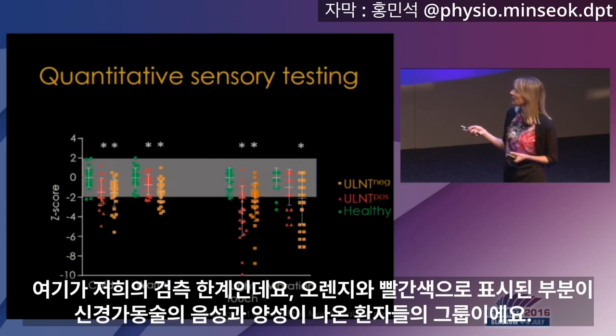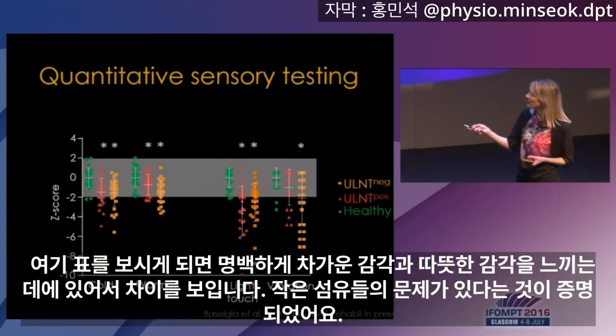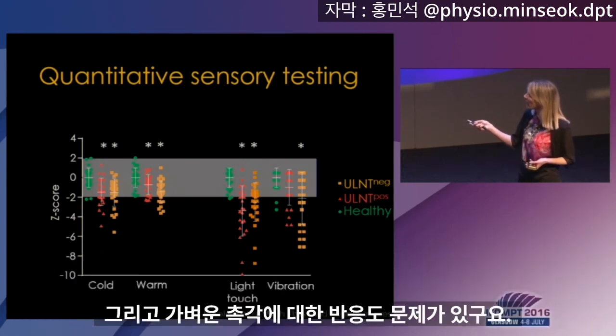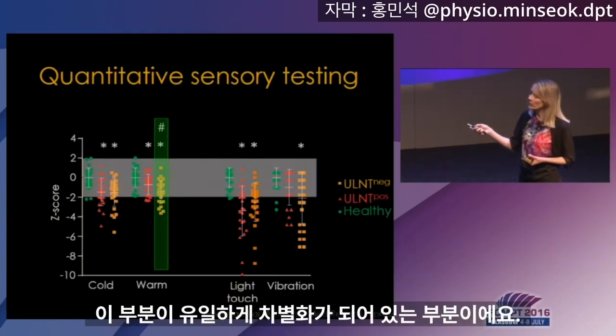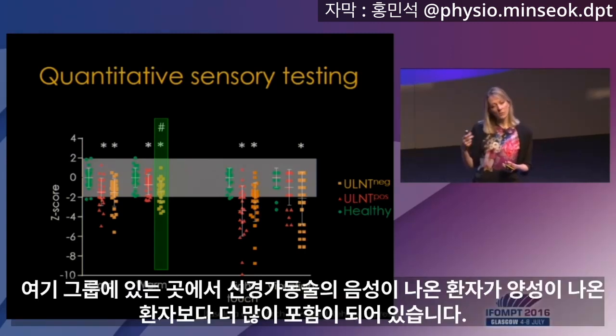As you can see here, in orange and in red are the patients with negative and positive neurodynamic tests. And you can see that they have significant difficulties feeling cold and warm, so again proves the small fiber problem. They also had problems feeling light touch. Interestingly, though, I would like to highlight warm detection. And that is the only parameter that differentiated those patients with negative neurodynamic tests from those with positive neurodynamic tests.